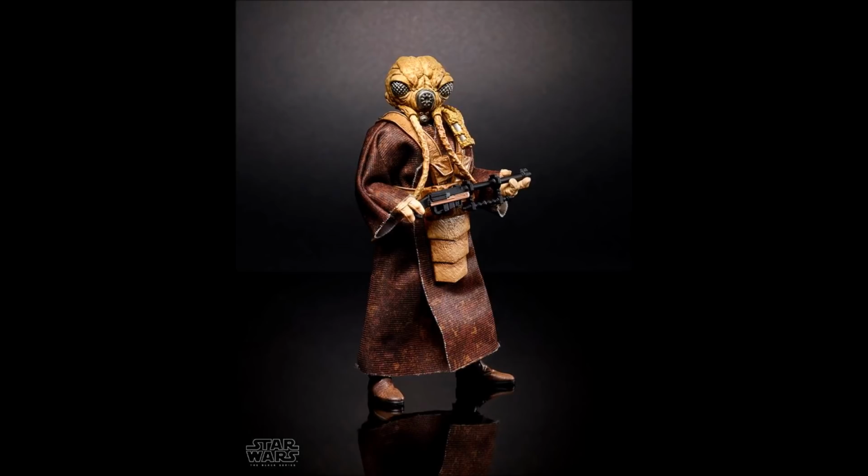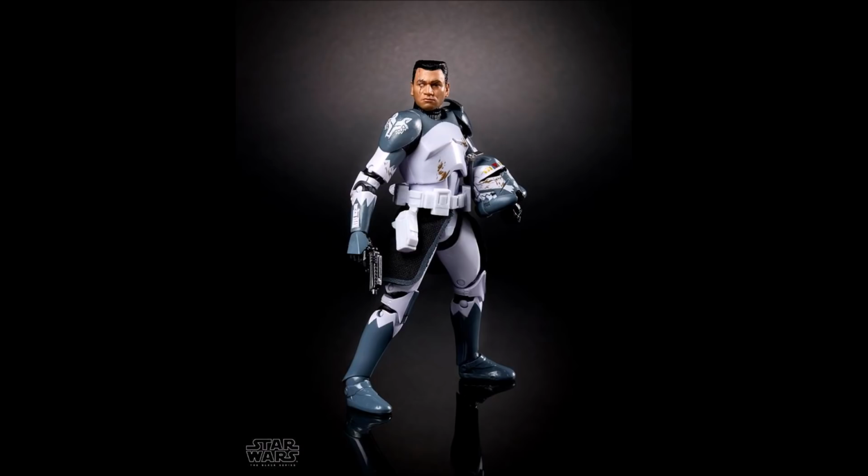And then the last bounty hunter that Hasbro needed to announce was Zuckuss, I believe. They just announced Zuckuss, so obviously they were gonna make Dengar as well. I think the bounty hunters are gonna be store exclusives. One is Target, I guess, and one is like Walmart, something like that. But Zuckuss looks really good. Love the head sculpt here, and the soft goods robes look really good. And he comes with his trademark blaster.